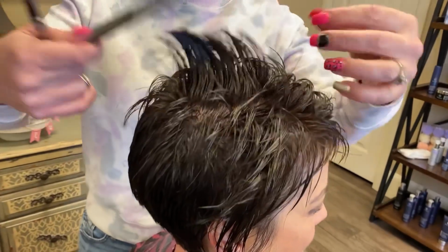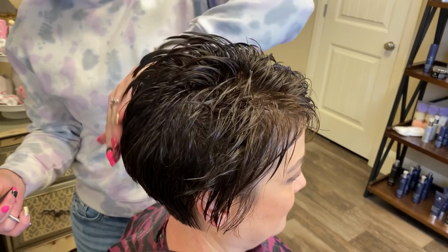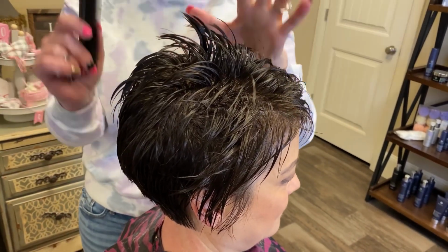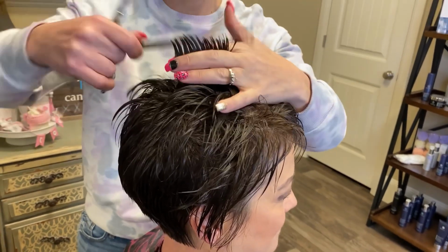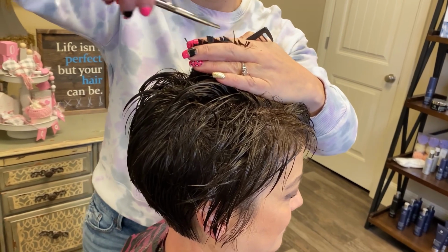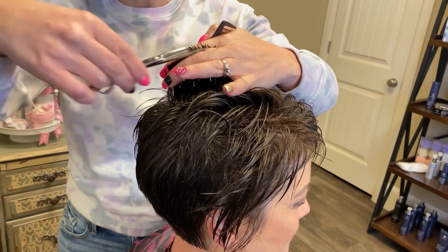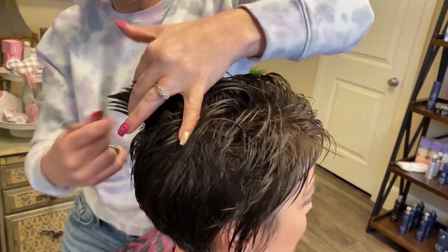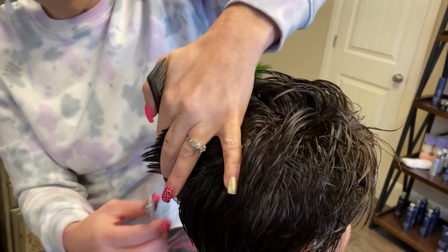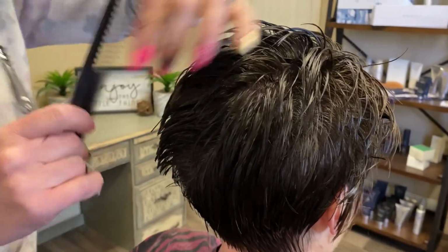Okay, so I'm gonna start up here. Now you can see when I hold this up, she has a ton of hair, and it's straight. It's a really, really good cut for thick, straight hair. Obviously, if you have thinner hair, you can wear it like this also, but you'll see when I go to blow dry her, we just blow dry it. There's no flat iron, there's nothing. It's really awesome.